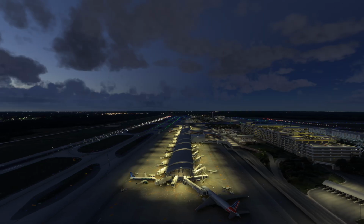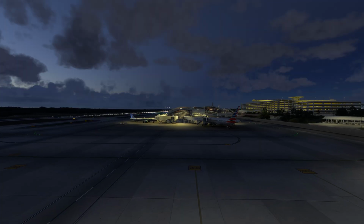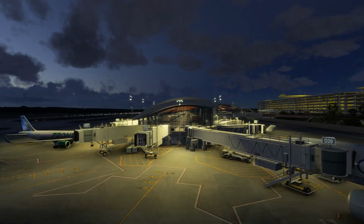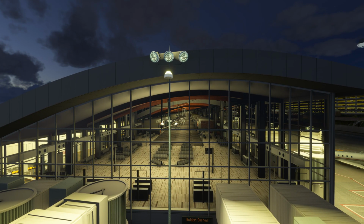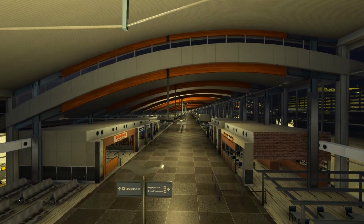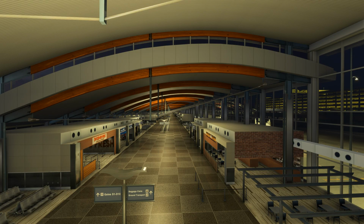I'm gonna use a drone here to just go inside the building and look at some of the details. So yeah, you can see the details here. It looks really good, inside, outside. Again, not surprised. Graham is one of the best scenery designers out there.